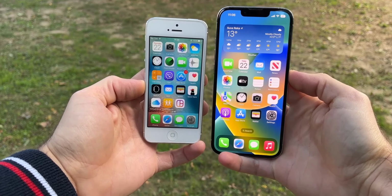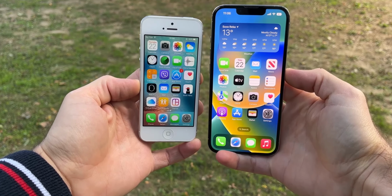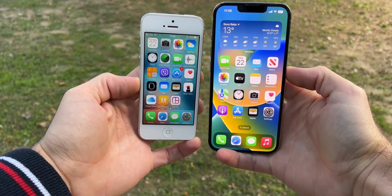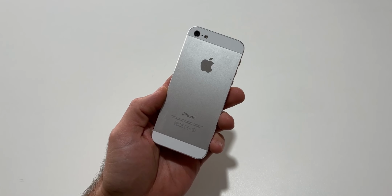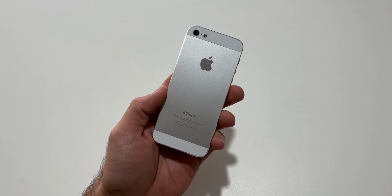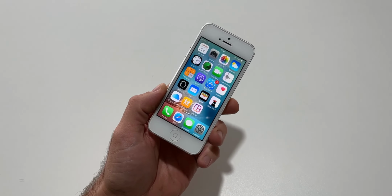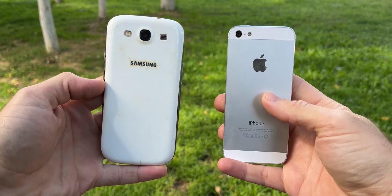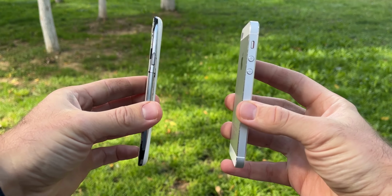The first thing that I noticed was the size and the weight. The iPhone 5 is small and light, and it feels tiny even compared to the 6.1-inch iPhones. It is actually fascinating that even in 2012 Apple was using premium materials on their devices. At the time, most of the Android phones were made entirely of plastic, but not the iPhone 5.